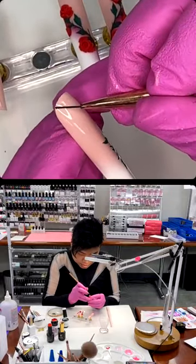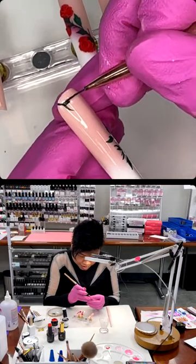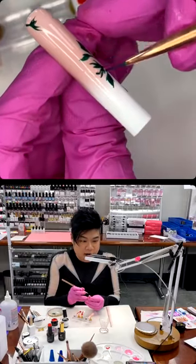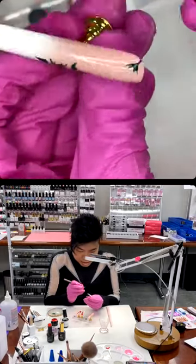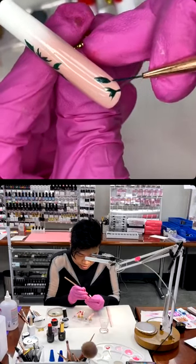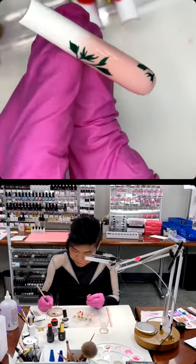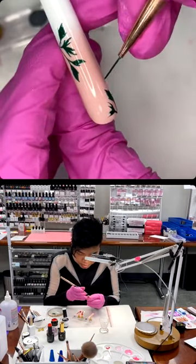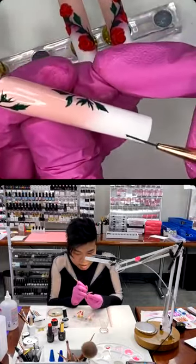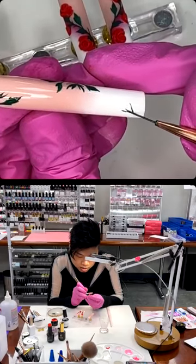So this is like the ASMR part. It's a small rose. And so one red dot here, one red dot right here, and give it some leaf. Just one. It only deserves one leaf. Down here, let's give it another rose. Just a small one.